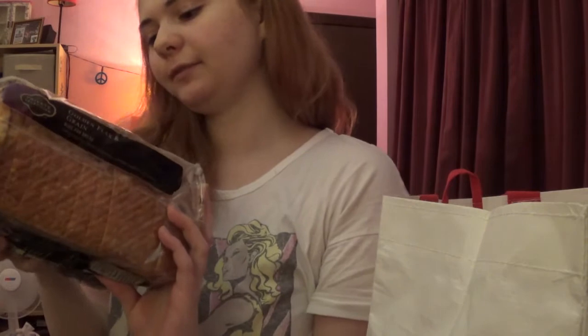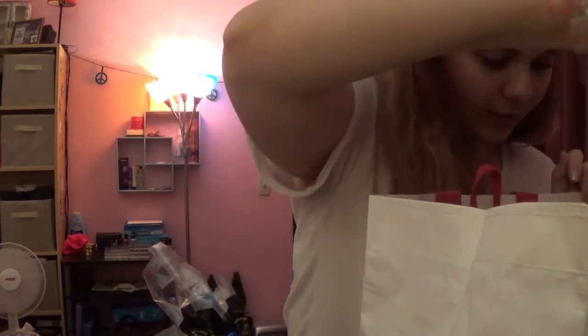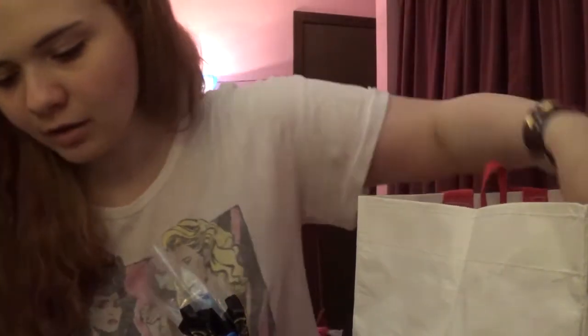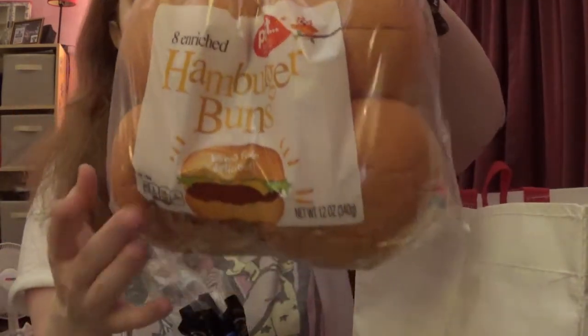Okay, I'm back. Okay, next, I got some golden flax and grain white pan bread. This is my favorite, and it's by Private Selection, and it's $1.88. It's healthy, it's got grains. What more could you want? Okay, next, I got some hamburger buns. I got some of those. And they were 85 cents a package. I am so out of breath.